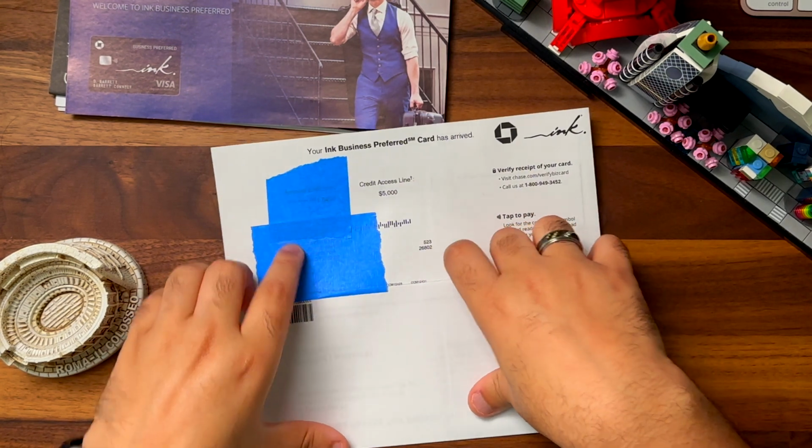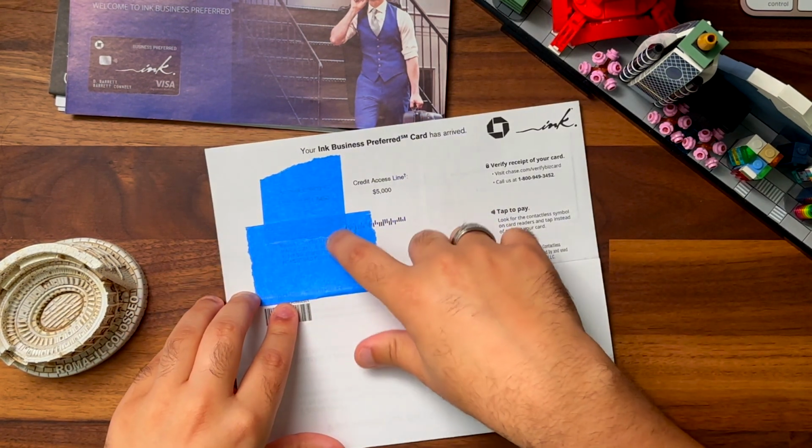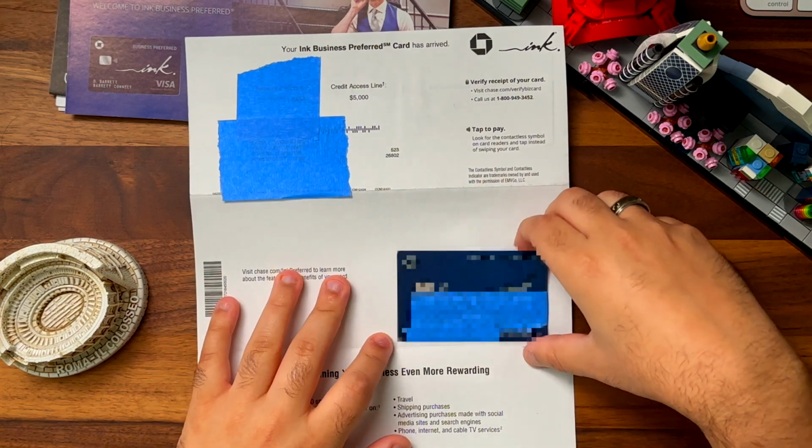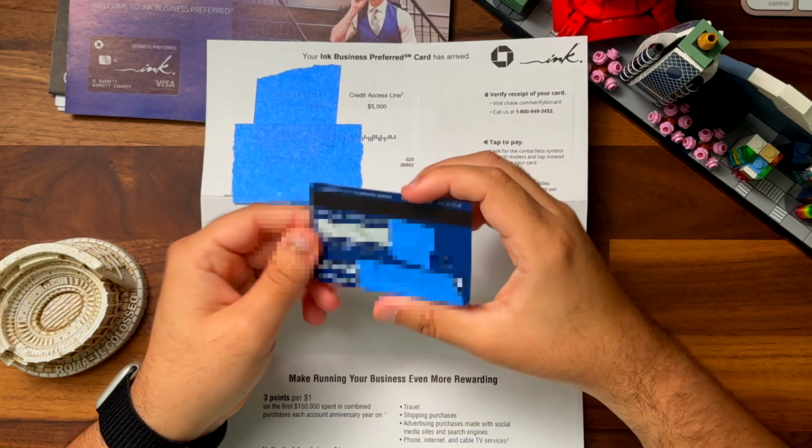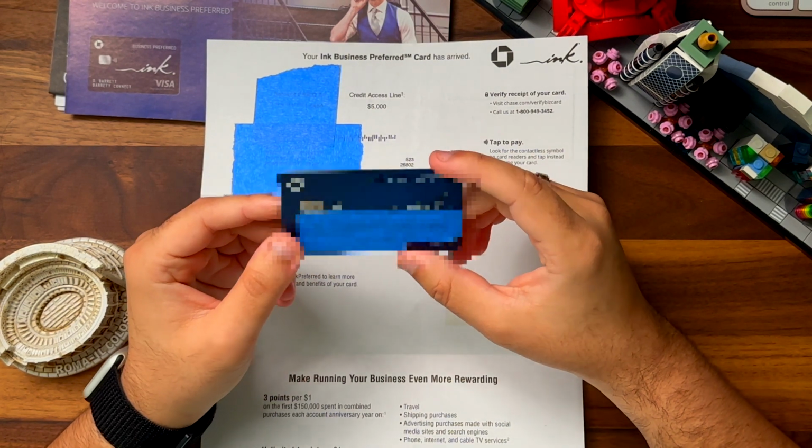And here you see some sensitive information that I cannot show you. I'm sure you want to know all the information, but unfortunately, it's not going to happen today. And the card, if you guys can see, I covered all the numbers as well and the ones in the back. So, yeah, sorry for that.